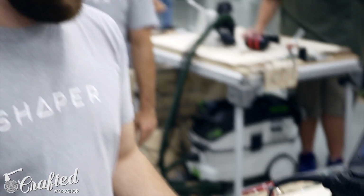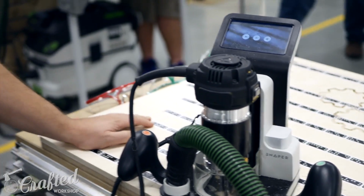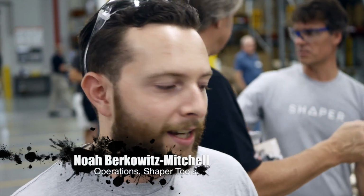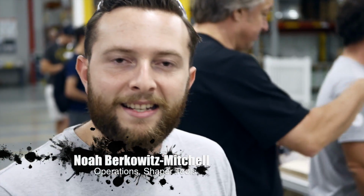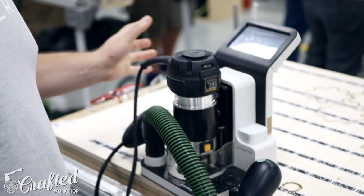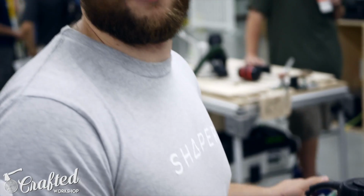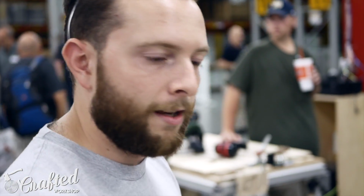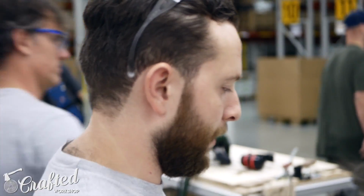So this is Shaper Origin. This is a pre-production prototype that we're showing off at Festool Connect. So yeah, this is the world's first handheld CNC. What that means is you're sort of the gantry of a traditional CNC. You could think about it that way. You do the coarse motion, and Origin corrects for you. So it can move the router around and correct for your motion.